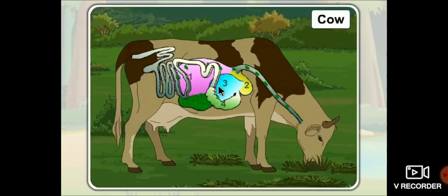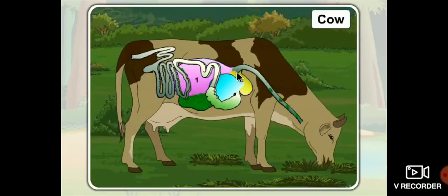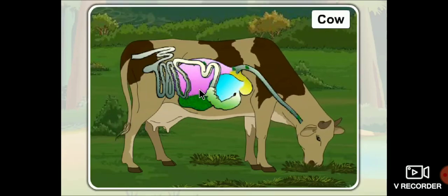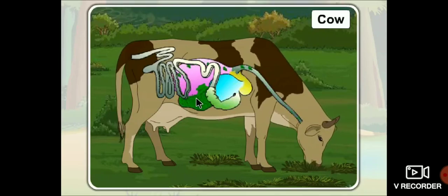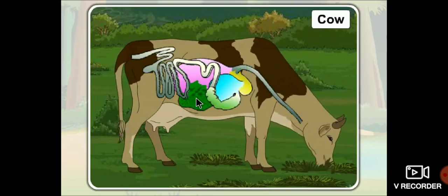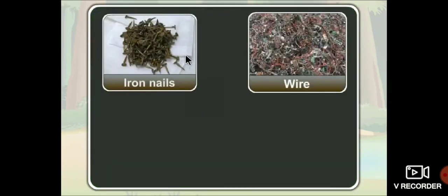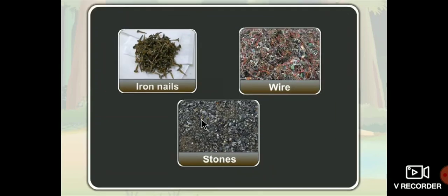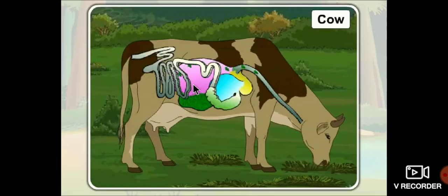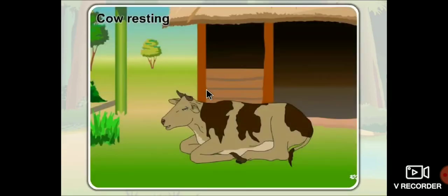Among these four compartments, the first compartment is the largest. This is the first. All the unchewed grass gets collected in this first chamber. A cow may also swallow unnecessary things like iron nails, small pieces of wire, or even stones when it swallows grasses. These things also get collected in the first chamber of the stomach. Later, while the cow is taking rest, it brings the swallowed food back to its mouth along with the unnecessary things like iron nails, wires, and stones.